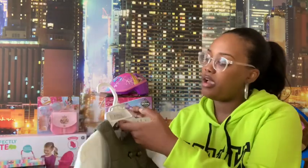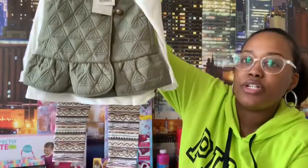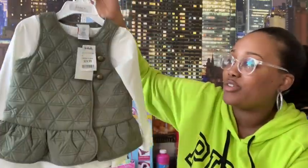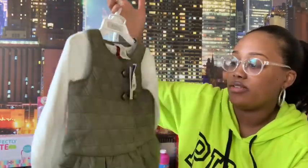She is 2 years old, and I decided to get her a few outfit ideas. So I got her, this came from Marshall's and they had some really nice sets. I like the sets. I told you guys in the what I got my baby for Christmas video, I make it easy on myself and easy on moms because in the morning when you're trying to get them ready and out the door, it's easy to grab an outfit that you already know has a complete set. So this is really cute.